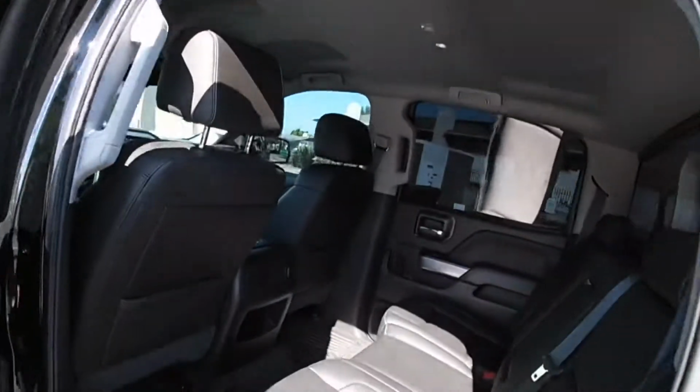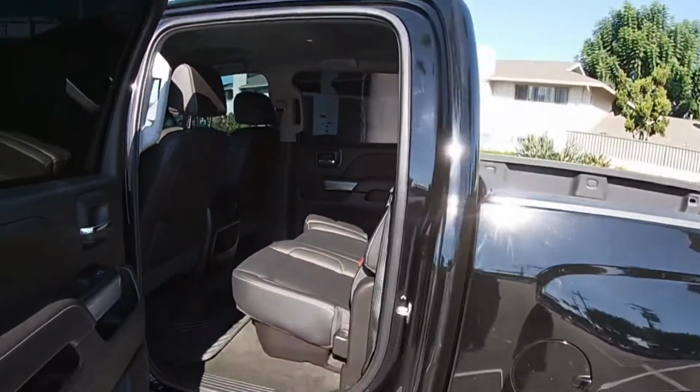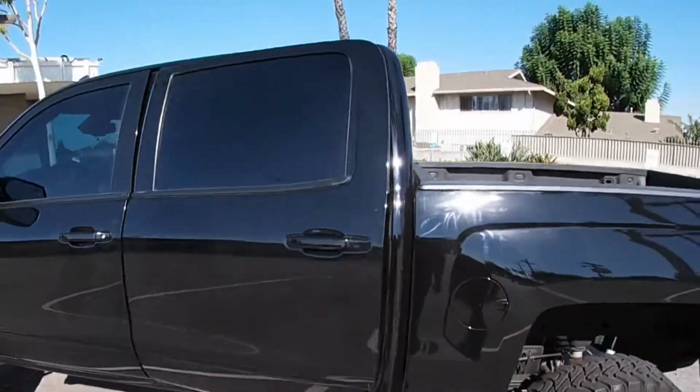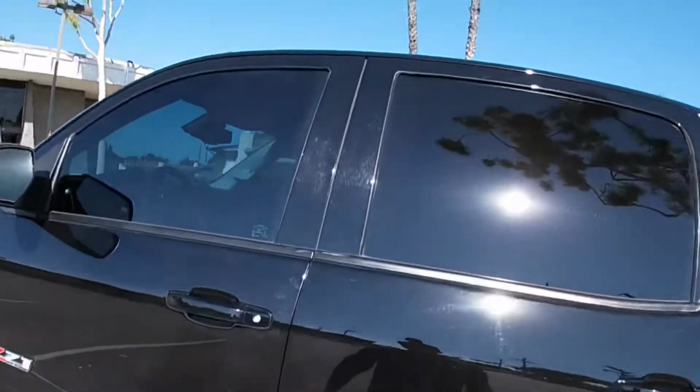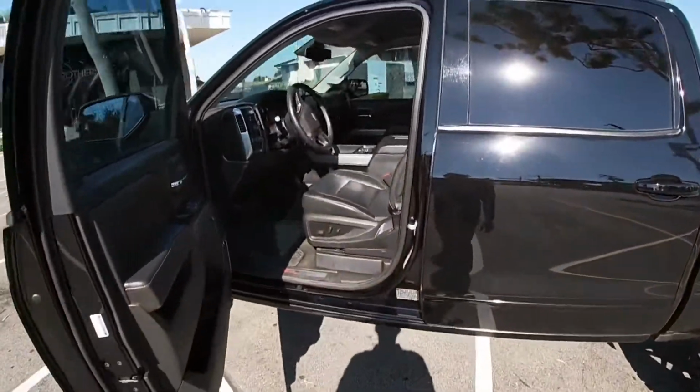It's got leather seats in the back here, a lot of room for your family or your friends. And welcome to the driver's seat.